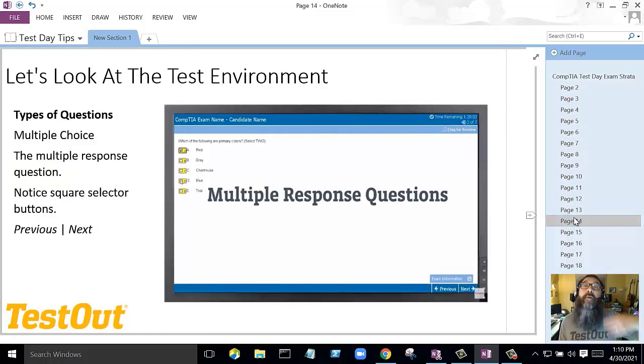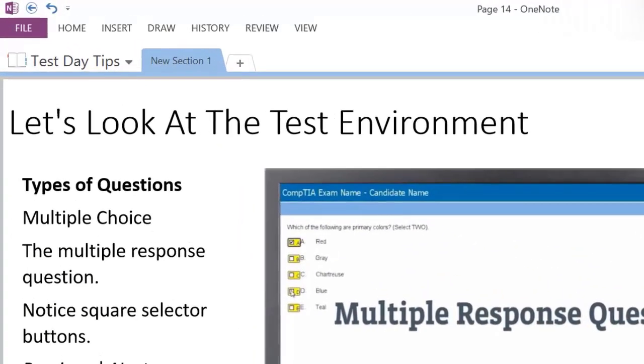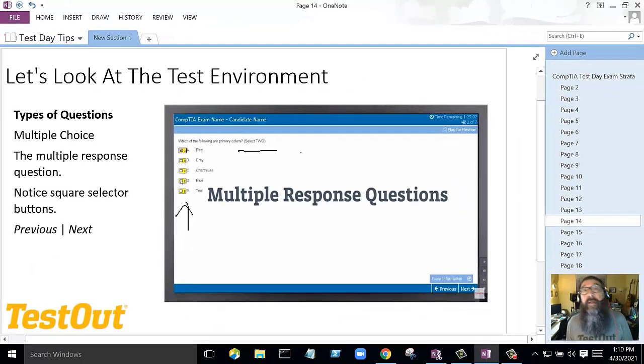There are also multiple response questions. Notice that these are square. The buttons are not round, they're square buttons. Also notice how it says select two. Luckily, they're not going to let you choose more than two. Now, you could choose one and hit next, and it'll let you do that to yourself, so you have to be very aware of it. It says choose two, choose two, choose three.